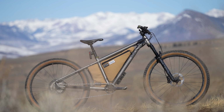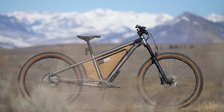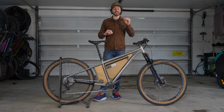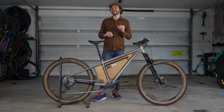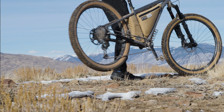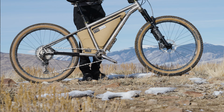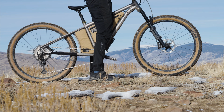So I ended up testing a medium. I'm 5'9.5", and Esker mentions that the medium is said to fit riders from 5'6" to 6 feet and comes with the exact same reach measurements as the titanium and steel Haydukes at 450 millimeters, but with a little bit of a taller stack at 621 millimeters. And overall, I felt extremely dialed into this bike. The fit was great, except one thing, but we'll get into that in a moment.